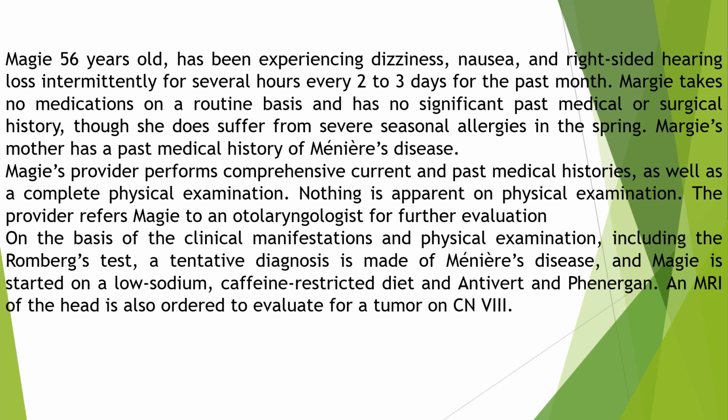On the basis of the clinical manifestations and physical examination, including the Romberg test, a tentative diagnosis is made of Meniere's disease, and Maggie is started on a low sodium, caffeine restricted diet and Antivert and Phenergan. An MRI of the head is also ordered to evaluate for a tumor on cranial nerve 8.